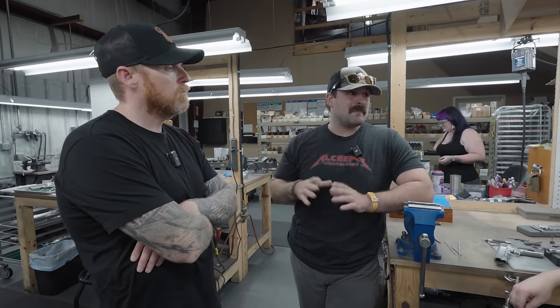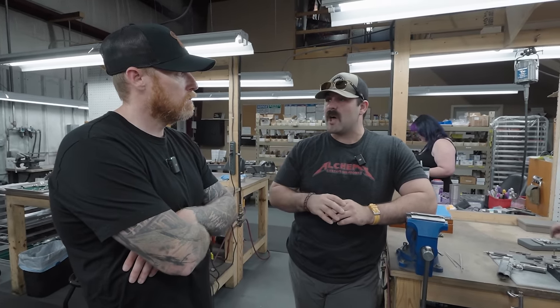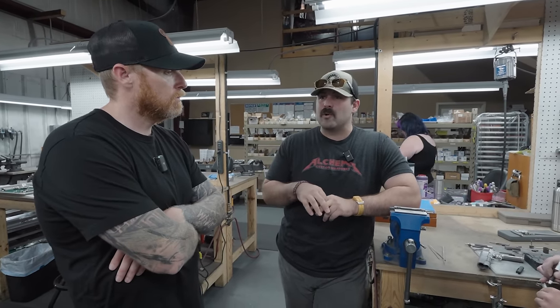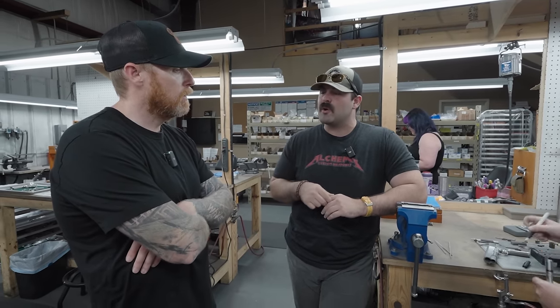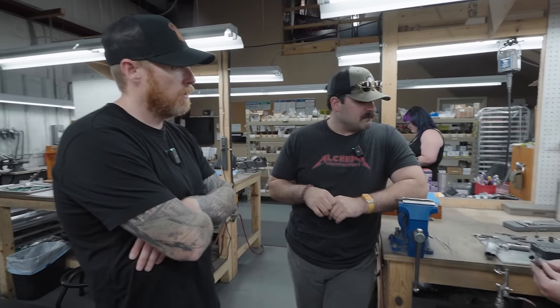I'll be honest with you, a lot of production guns will have that, and like Mark said, that isn't really a problem when you first start shooting the gun, but at some point it can become a problem because it's going to deform your lower lugs. It's like a repetitive stress. Yes. Absolutely.